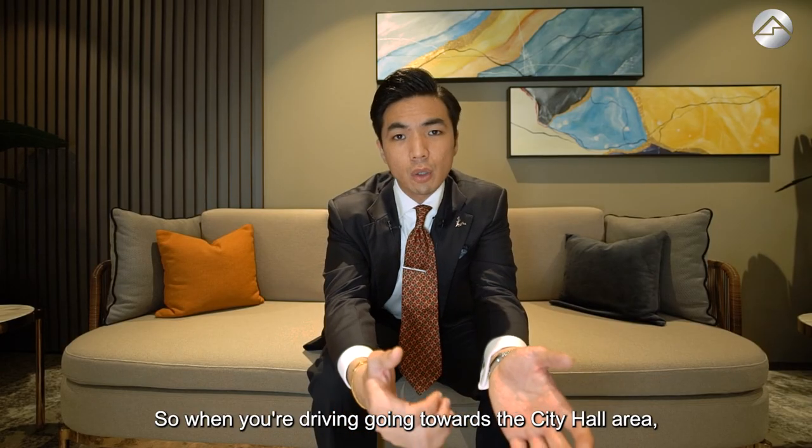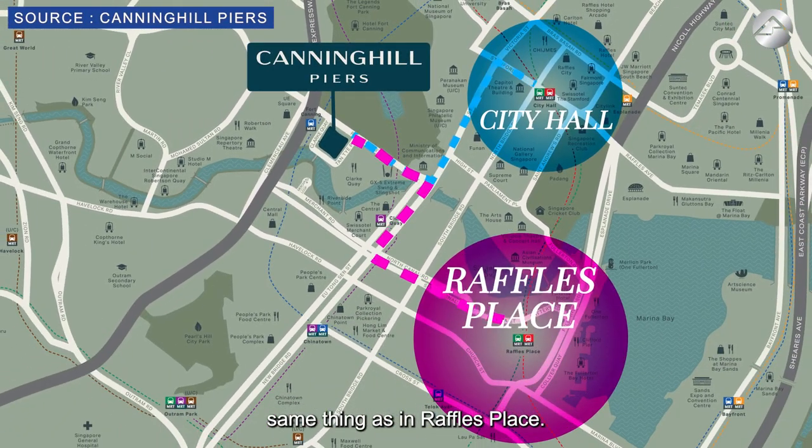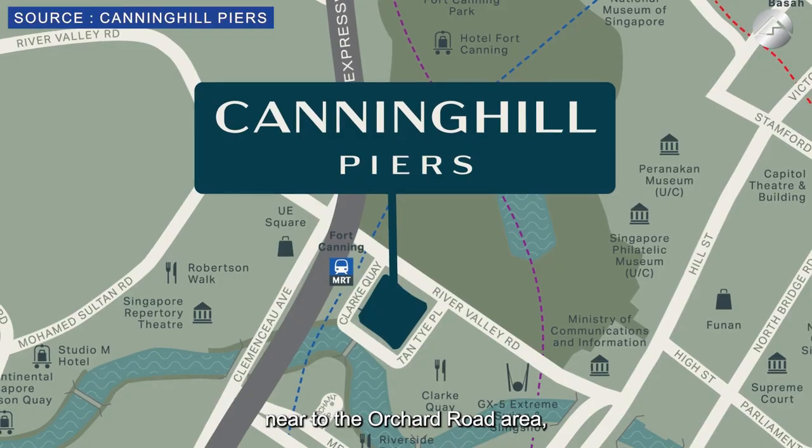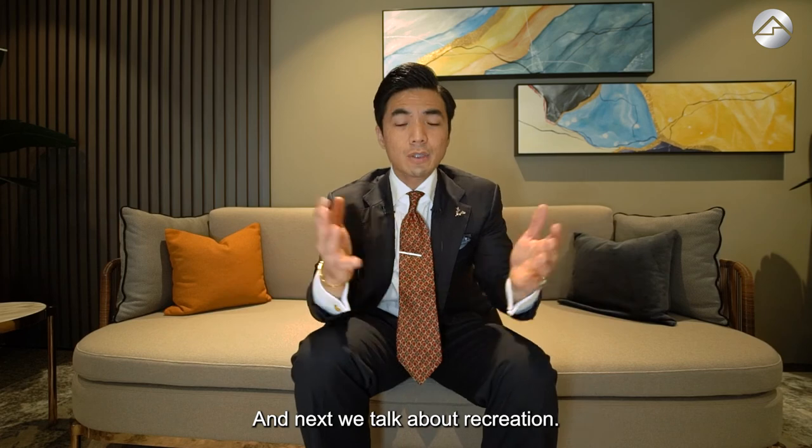When you're driving towards the City Hall area, it takes you about 5 minutes. Same thing for Raffles Place. And if you are going shopping near the Orchard Road area, driving will only take you about 7 minutes. And next, we talk about recreation.